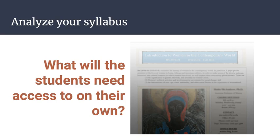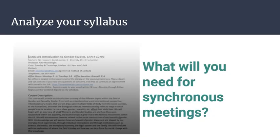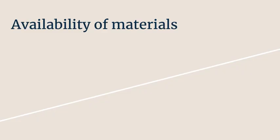The first thing that we are asking you all is to take a really deep look at your syllabus. So specifically thinking about what will your students need during your course, what materials will they need to access, and what will you need to be able to support any synchronous meetings that you have, whether that's in person or online. We are expecting that there will be some difficulty providing physical materials. So this doesn't just pertain to books, this is also true for DVDs.